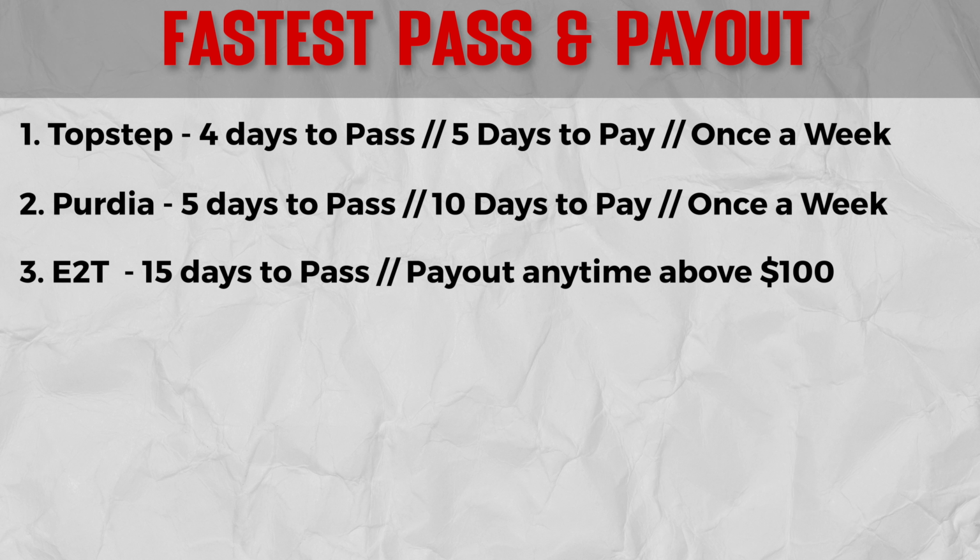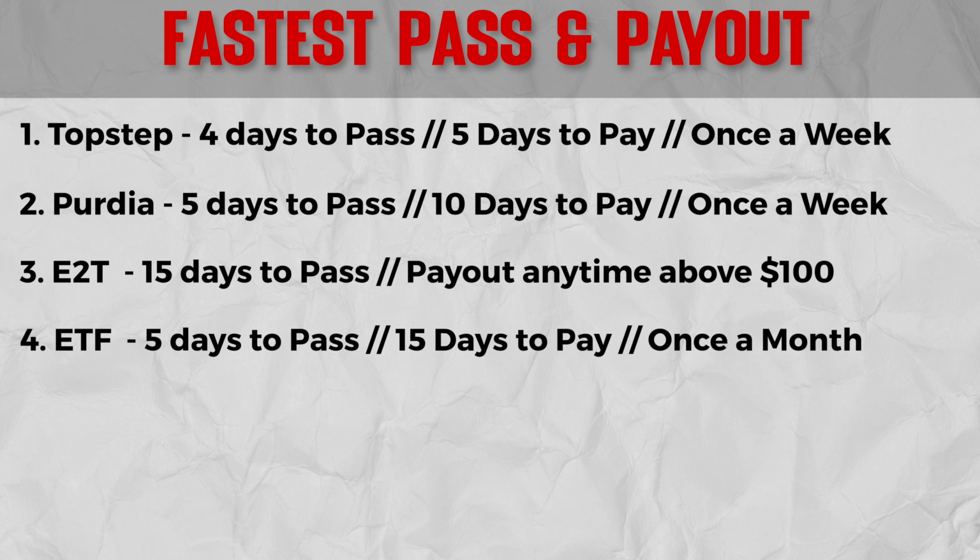Third place is Earn to Trade with 15 days to pass, but you can get a payout at any time if profitable. So if you have $100 in profit, you can pull that money out. And that's kind of a sweet deal. Coming in at number 4 is Elite Trader Funding, 5 days to pass, 15 days to pay out. And this used to be 20, but they sweetened it now to 15 recently. And then after your third payout, it goes to 10 days each time, and it's once per month to pull your money out.